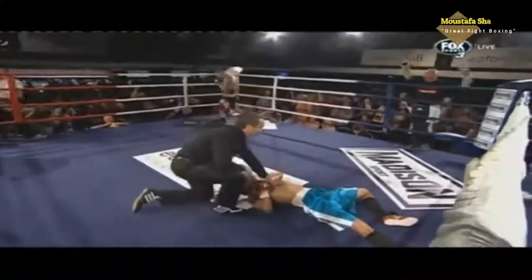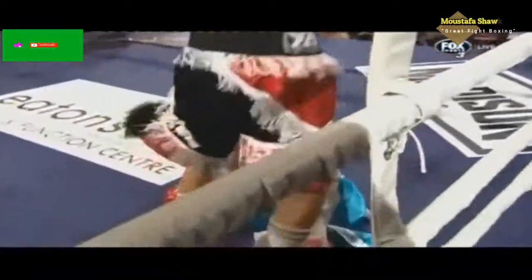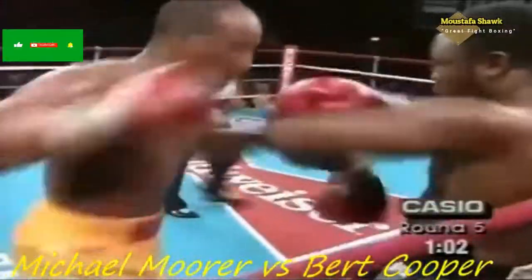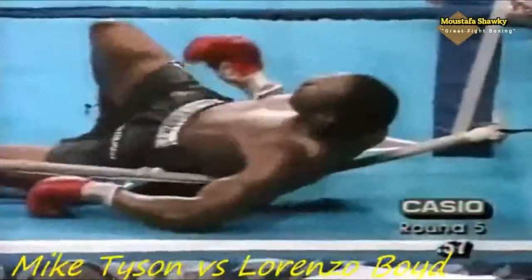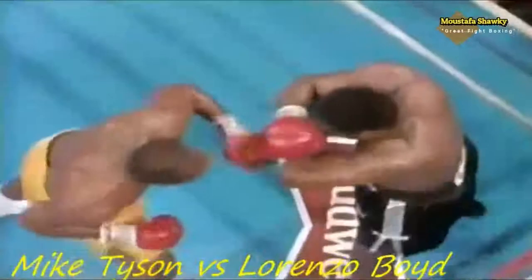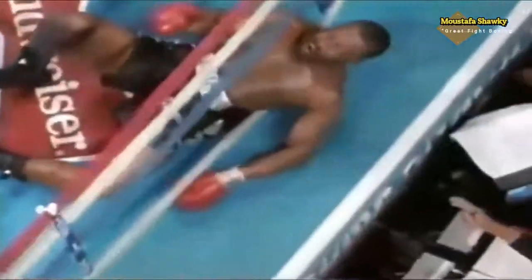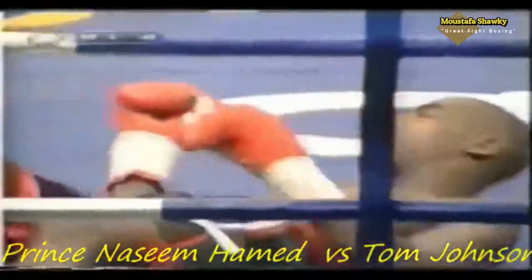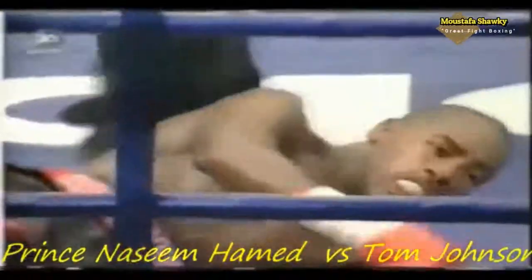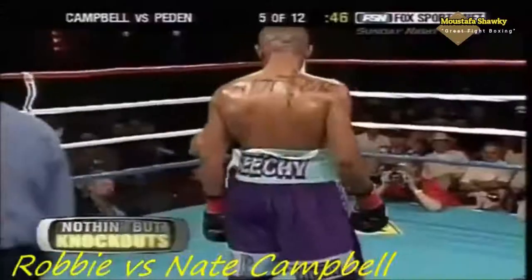Fire knockout in round number 4. Oh, it's more of a left arm. That's another. Finishes here on the right uppercut. You just look for that shot.